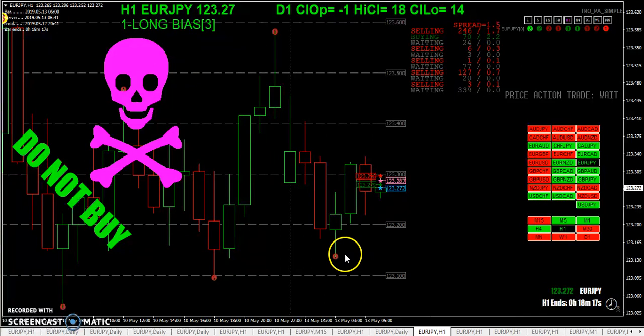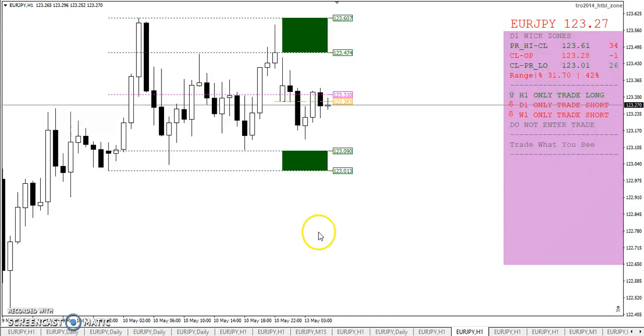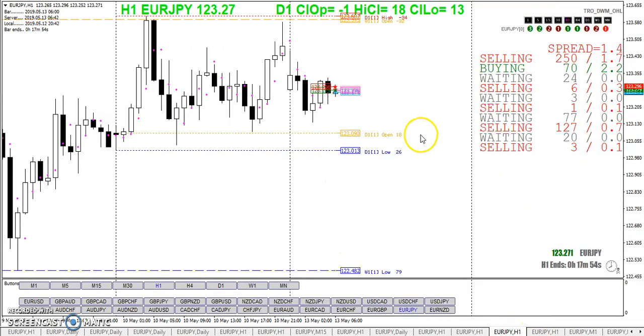Price action, 1 ball, green at the line pro trade, and green at the line normally. Couple pips to be had there. The wick zone, so far we haven't entered the wick zone, so no trade there.